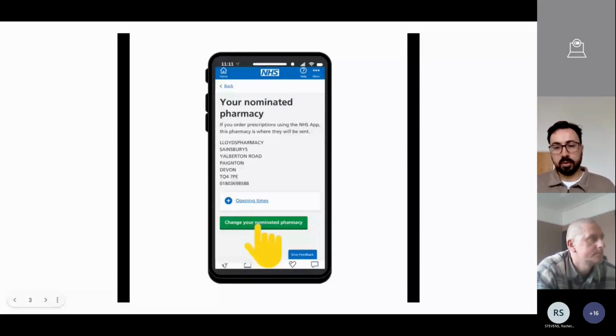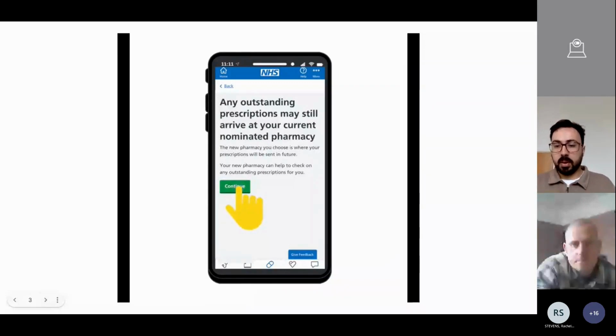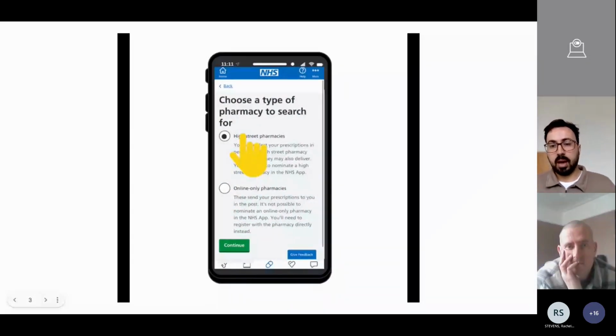Now, this is a really important feature, because if you move house, you move job, or you just want to change the pharmacy that you collect from, it does make you aware that any outstanding prescriptions may still arrive at the current nominated pharmacy. So there might be a little bit of teething problems whilst it's going through the system. When you are searching for your new pharmacy, you can select high street pharmacies.